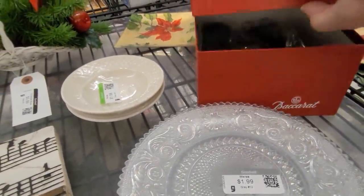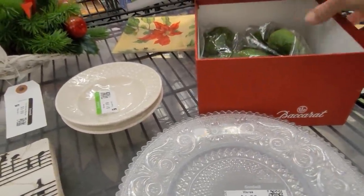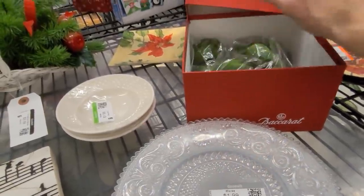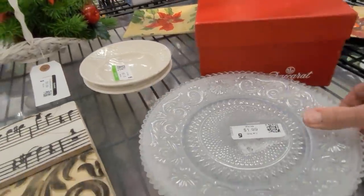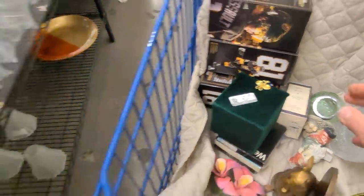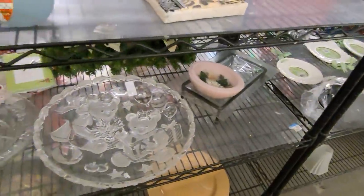Here's a baccarat box. Baccarat is a glass company, high end, but it just has some decorative bushes inside. Let's pop these in the cart. I'm going to look up some comps on eBay to see what they're selling for.